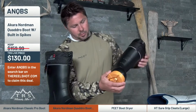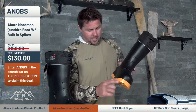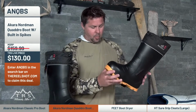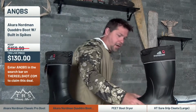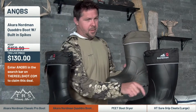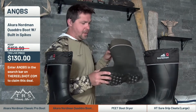You can see it's molded right into the foam of the boot. Still, it's that EVA compound, and actually this compound for this Quattro Pro is 30% more durable than regular EVA. So this boot here, again, we're kind of referring to it as a perfect work boot. This compound in this Quattro is even 30% more durable than the EVA in here.